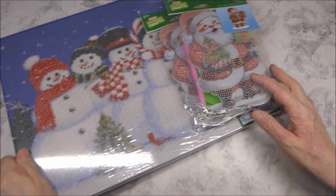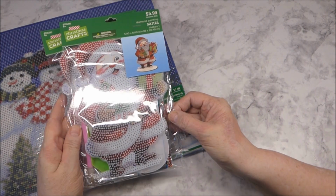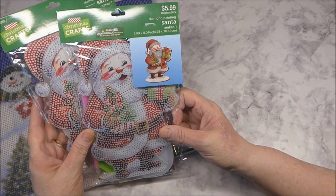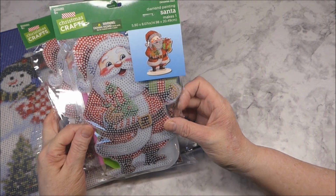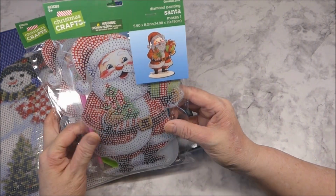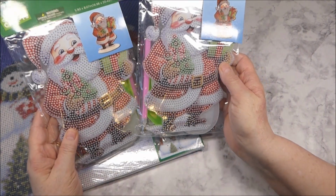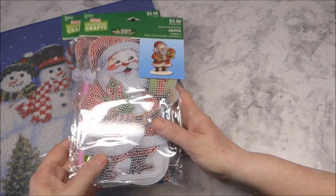Alright, the bottom of the pile here. Took a look for the diamond painting projects that were on the acrylic. From the choices, I saw the Santa Claus and thought he was pretty darn cute. I'm looking forward to assembling him. And I did pick up a second one, $5.99 price.